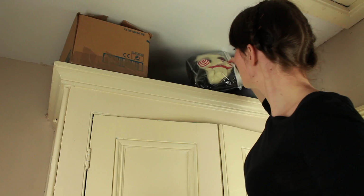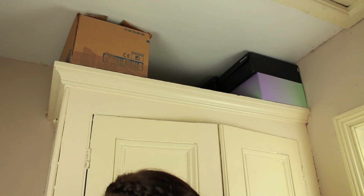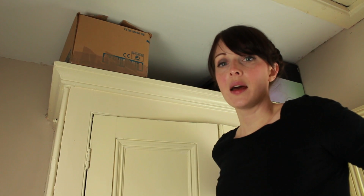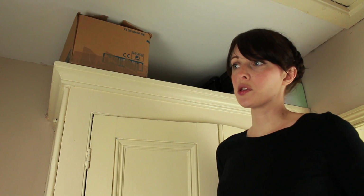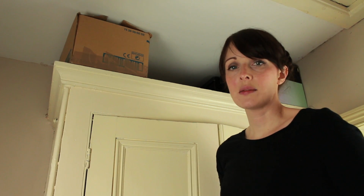Midnight Messenger costumes, Halloween costumes, going to keep them. I do use them every Halloween. I do try and go as something different, but then there's parties that come around and I want to just quickly get something together, so they're always perfect to keep.